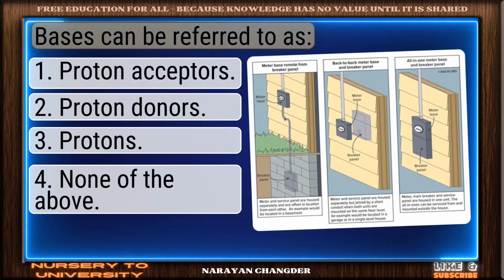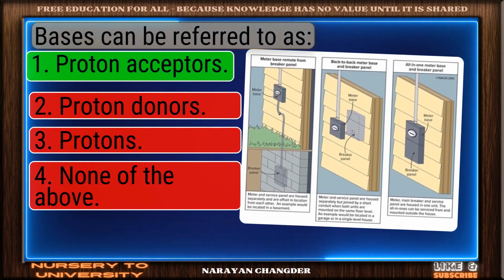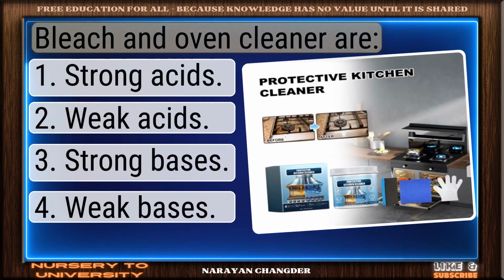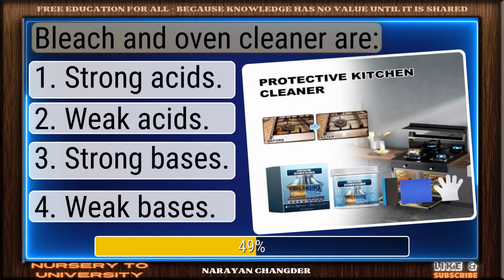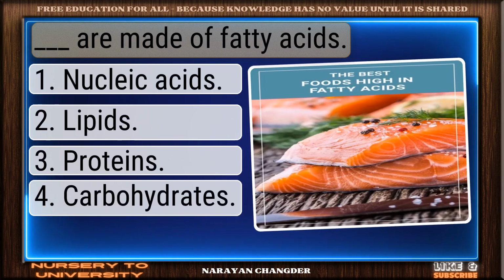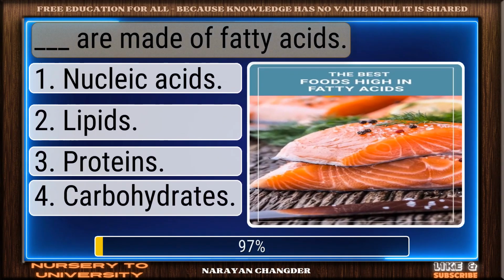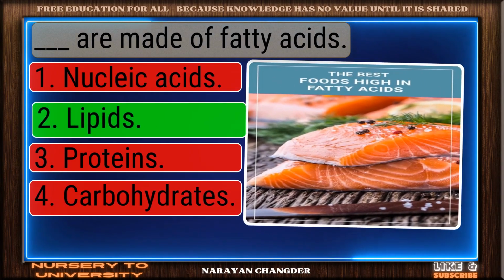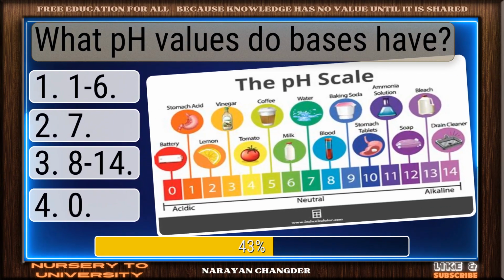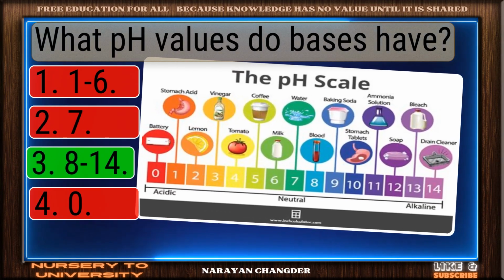Bases can be referred to as... Nice selection. Proton acceptors is the correct and valid answer. Bleach and oven cleaner are... Correct. Strong bases is the right answer. Dash are made of fatty acids. Well done. Lipids is the right choice. What pH values do bases have? Smart move. 8-14 is an accurate answer.